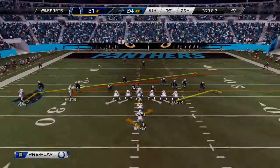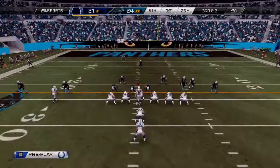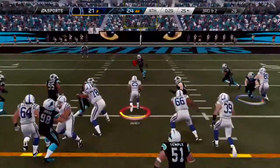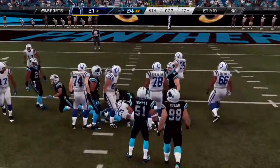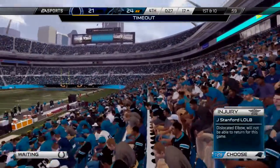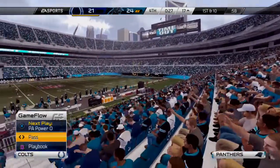Nickel formation here for the defense. Third and two. They give it to the running back. Gain of eight. Good job by the offense getting in the red zone. Now you're down some points. You've got to find a way to score a touchdown.